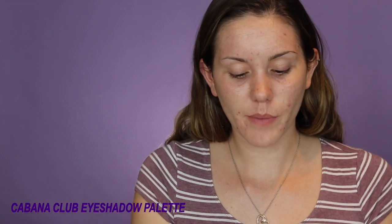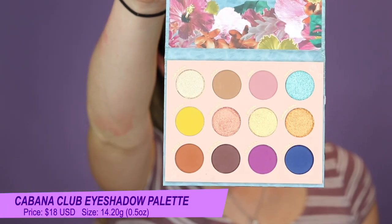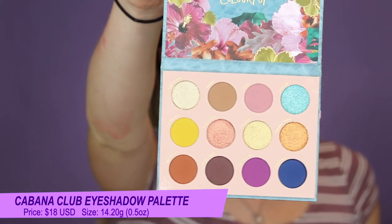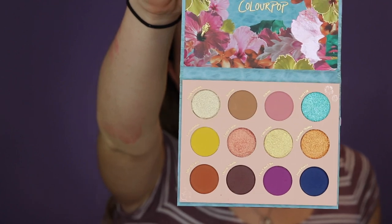Let's hop out of haul mode and into review mode, and let's talk about the Cabana collection. The idea behind this collection is like poolside summer, fun colors, pretty poolside pops of bright color mixed with hints of neutral is how they describe it. So this is the actual eyeshadow palette. As you can see, there's a lot going on. You have yellow, you have blue, you have purple, you have some more neutral and brown kind of everyday shades.